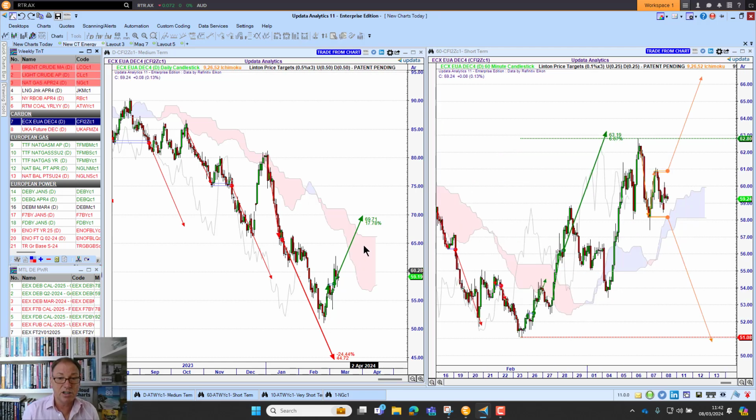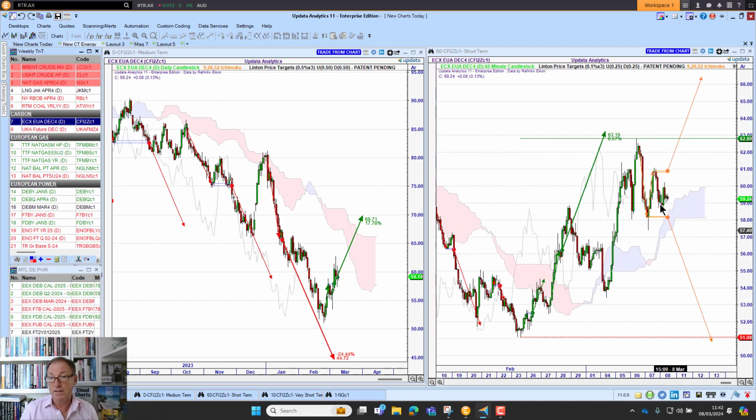So here's the daily chart on carbon, and look at this. We're waiting to see which way we go. Two orange targets. If we break above 61, we activate to just over 66. If we break below 58, we activate to 51. That's the range. Will we break out of the range, or will we activate this downside target?